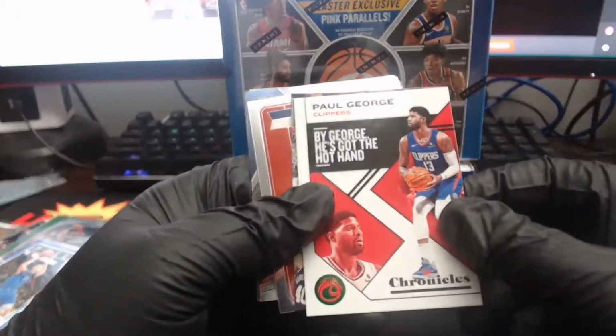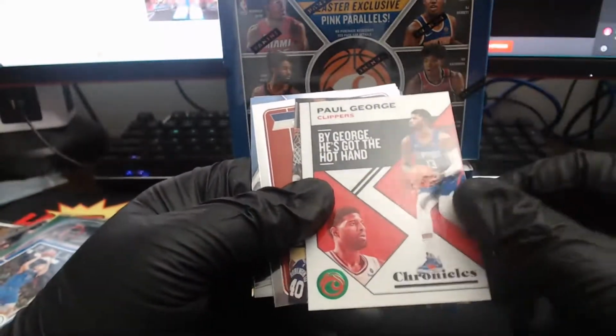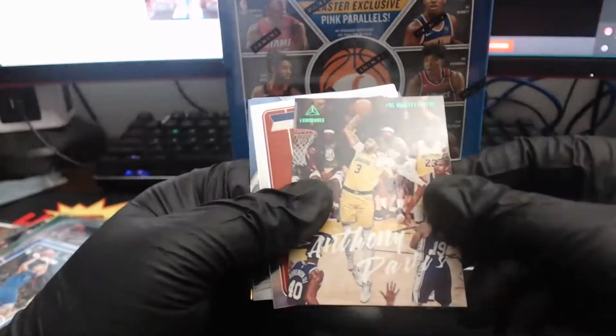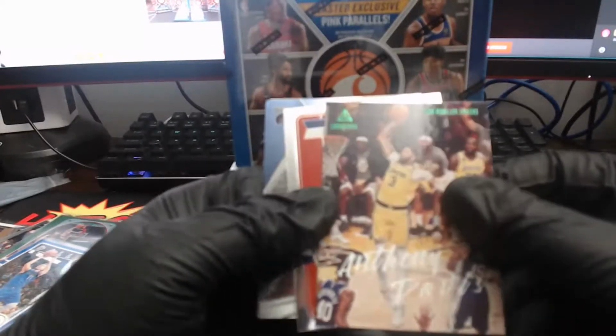Paul George on the Chronicles card. This one is a parallel. You can see the green down there, which means the next one's also going to be a green parallel for Anthony Davis on Illuminance. And there we go.